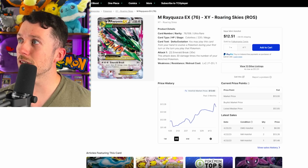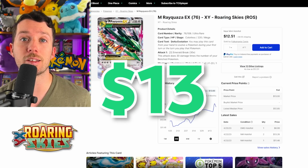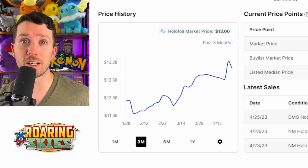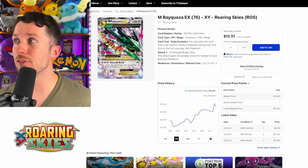All right, so this next one is actually going to be the Mega Rayquaza EX from Roaring Skies. This is the original version that they remade in Celebrations. This card could actually be the closest one in value to the Celebrations remake out of any of them in the set. As you can see, over the last 3 months, this one actually has already been rising in value. So if you're able to find one for under $15, I definitely think that would be a good buy.